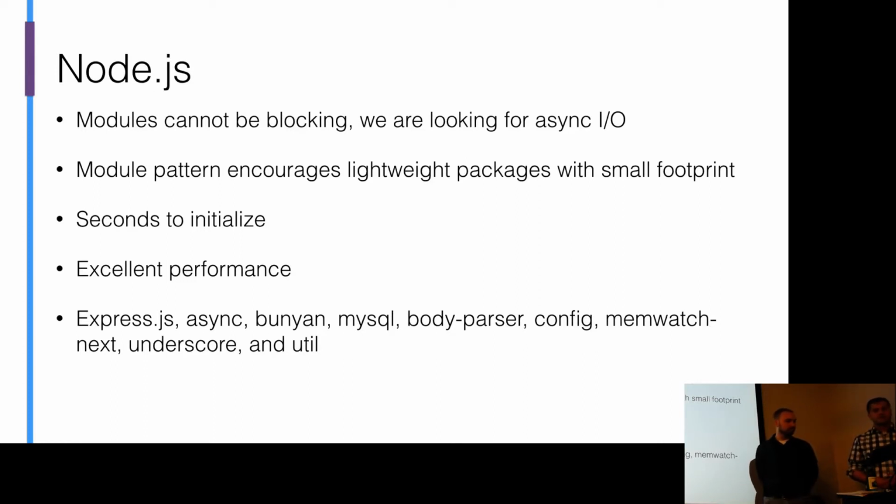Never before had we actually broken the tools that we were trying to evaluate our performance with. And then on the bottom is some of the frameworks we're using. Express for our web application; async for anything that we need to do in parallel, or if we need to schedule fast in series; waterfall, to take results from one series task and pass it to another; Bunyan for logging; MySQL as our database; body parser; and then config.